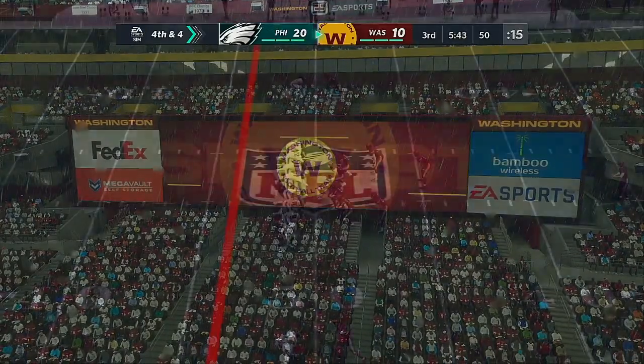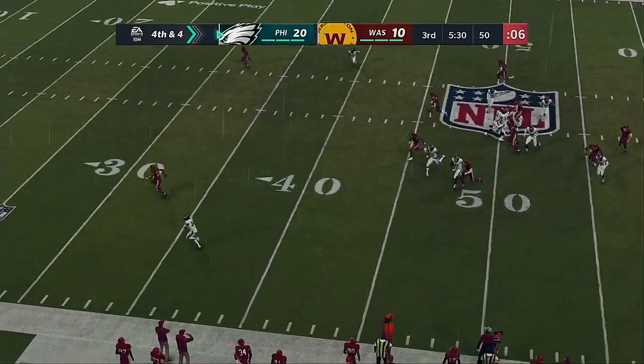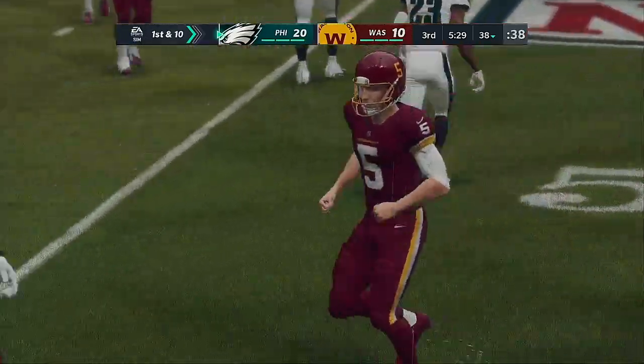I think it's a high percentage play because you get the completion, and what you're counting on is your back to use his legs and his elusiveness to make people miss and pick up the first down. In this case, it didn't happen. And this punt goes out of bounds, and it'll be marked inside the 40.